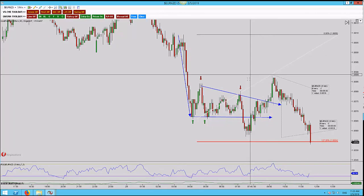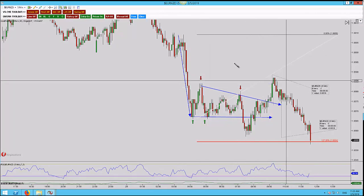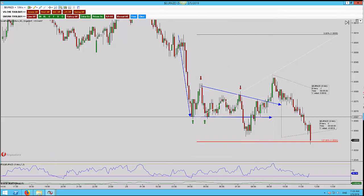A great example of how the lower time frame, even the higher time frame, where structure can be violated, and a perfect reason why we use an ATR based stop, just to give the trade some breathing room. 18 pips banked.